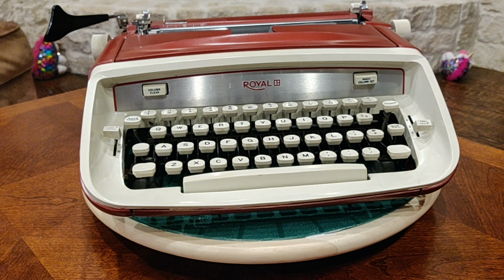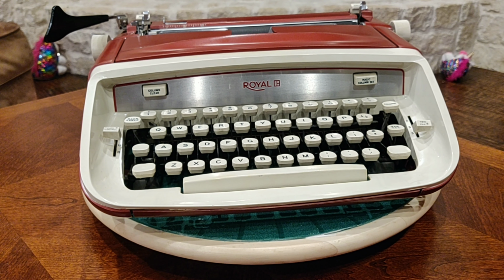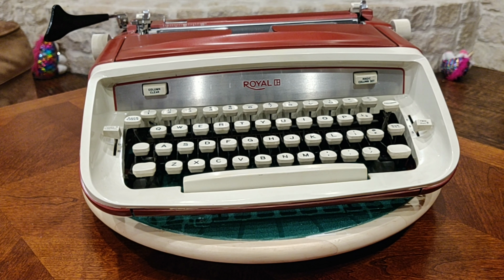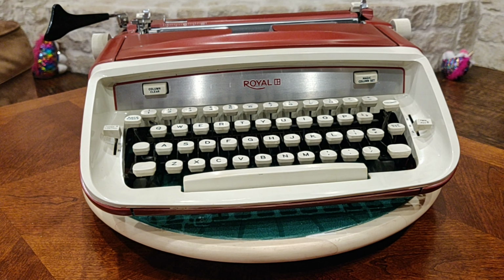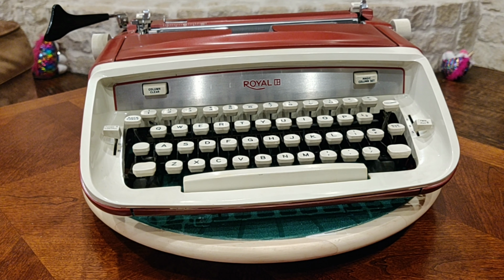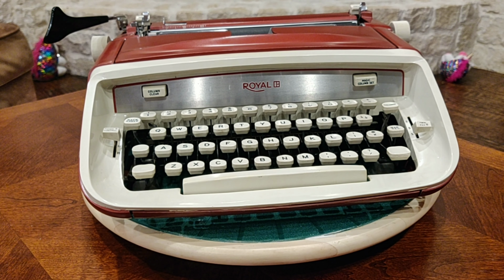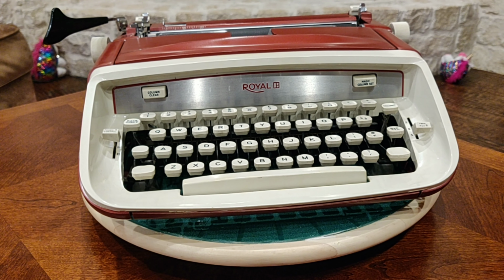And so as I mentioned, this was a mid to late 60s model designed by Royal, one of the last ones they made in the United States, last all metal ones they made in the United States, before shifting production over to Europe, namely Netherlands. And this was because they had merged with the McBee Corporation to become the Royal McBee.